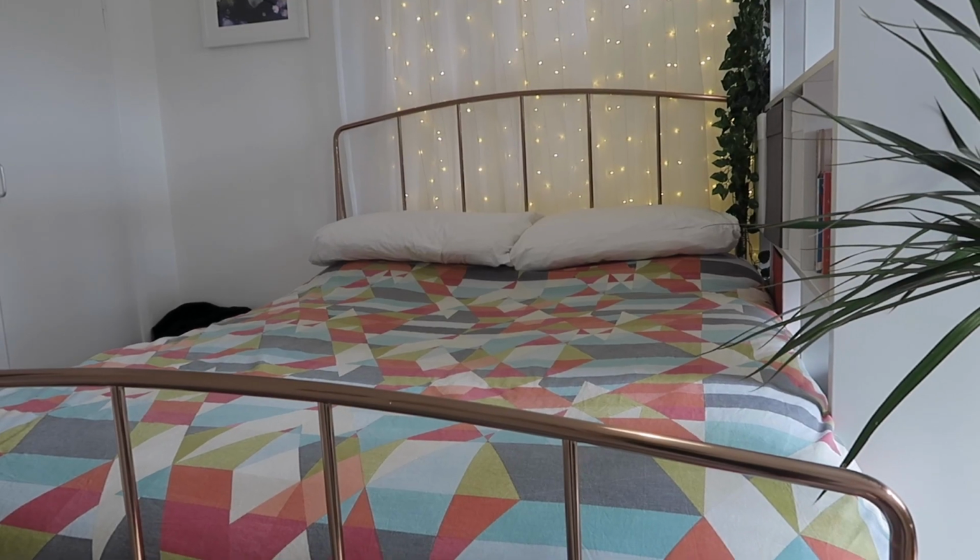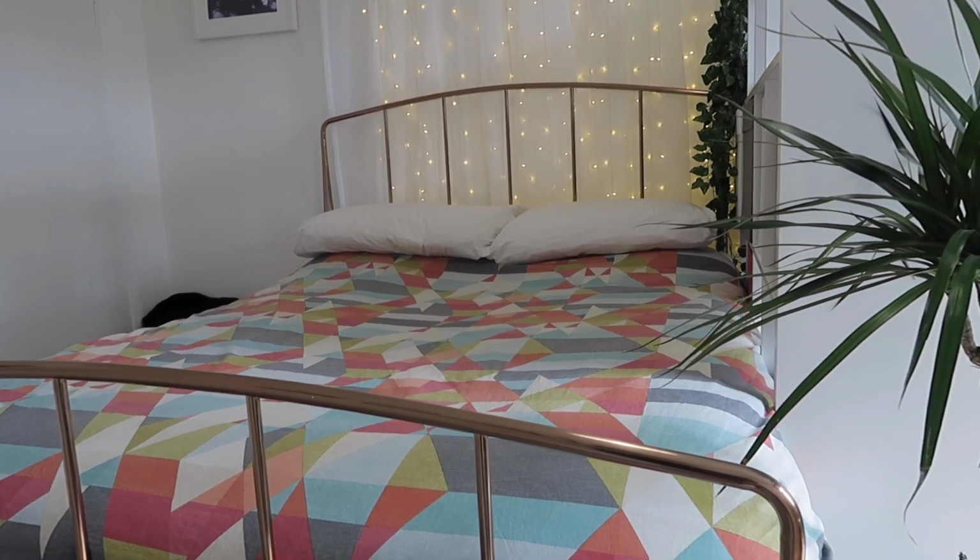This is a bed frame, a rose gold bed frame from The Range. I'm not gonna lie, this was one of the most horrendously annoying pieces that I ever purchased, because I was sleeping on a mattress on the floor for a month because there were so many problems. But anyway, it got here and I'm really pleased with it. And I've got my really colourful John Lewis duvet cover on.